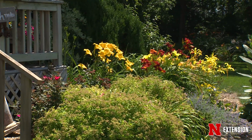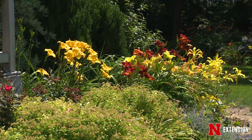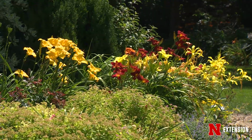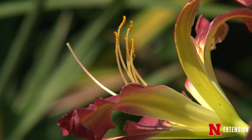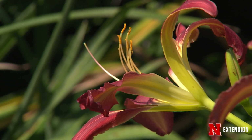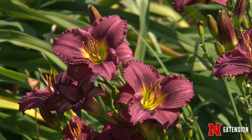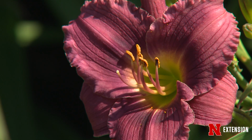There are some cultivars that can grow in shade, and it's just a matter of finding the right place for the right plant. And some of them like a little shade in the afternoon. Our sun in the summertime in Nebraska gets very intense. So some of the darker colors, the reds, the purples, may enjoy a little shade in the afternoon. So if it's in an area where a tree shades it by 2 o'clock in the afternoon, that's almost a perfect setting for a daylily.